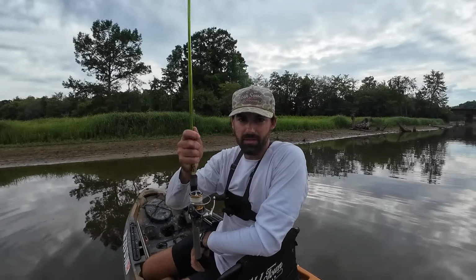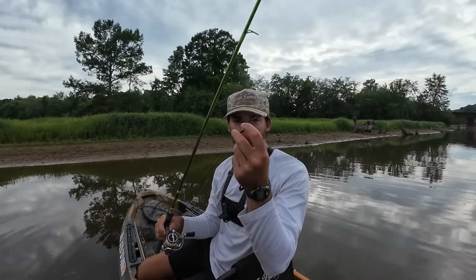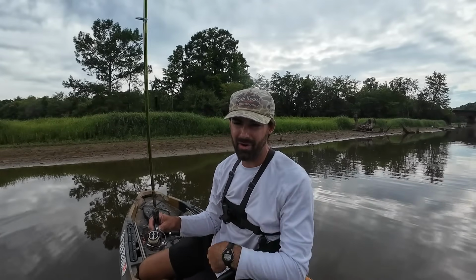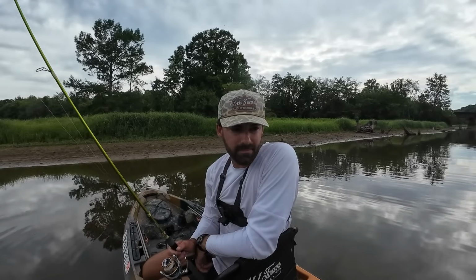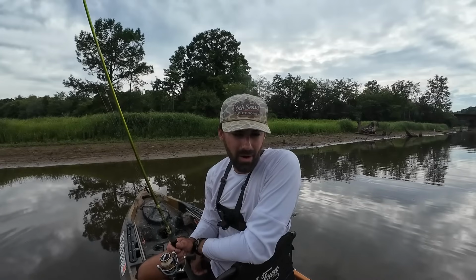One rod today, just a little 7-foot medium light ACC crappie sticks. Got a small reel. This other part of my bobber fell off, so I gotta put a new bobber on. But we're gonna go up creek, toss some crickets around some stumps, some other structure, and see what we can put in the boat today.